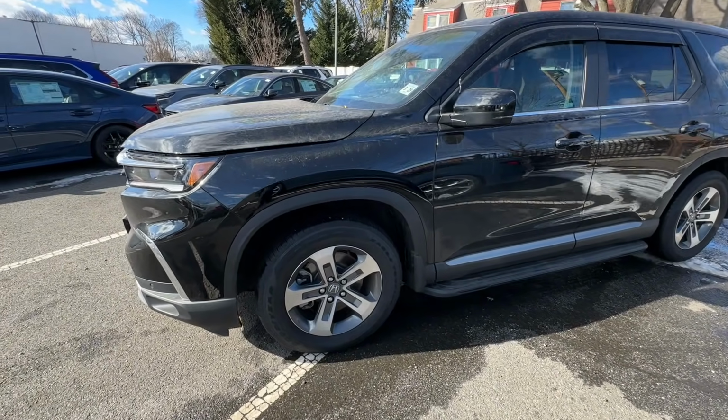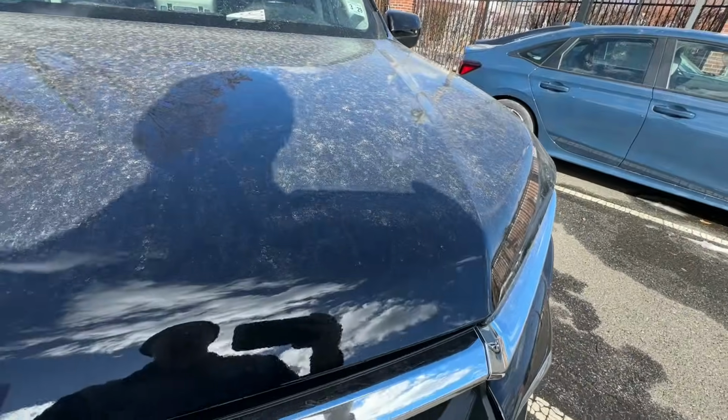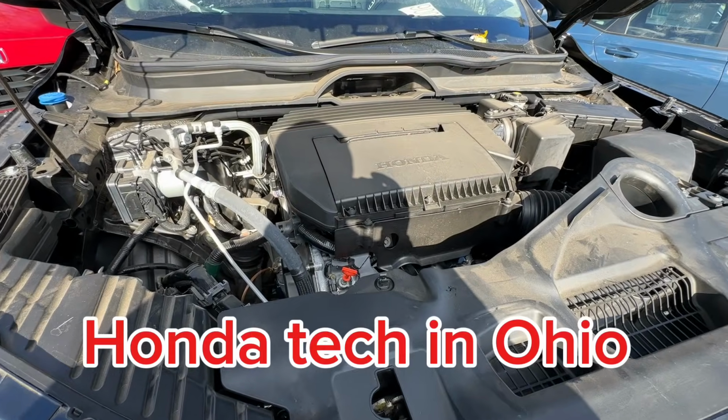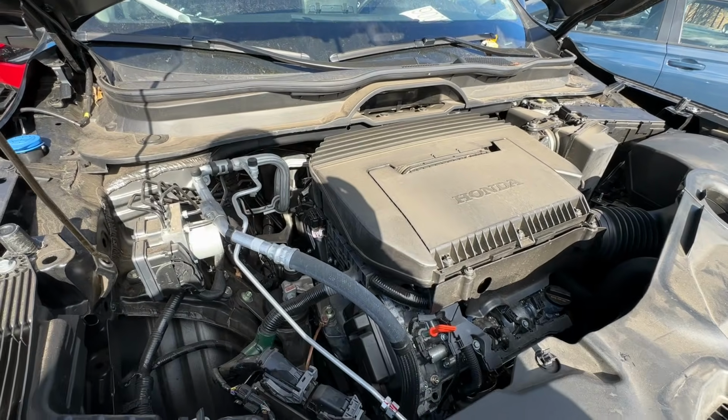So as far as some things go, underneath the engine, we had a guy that I talk to pretty frequently, and he had a couple of heads leaking in these cars.